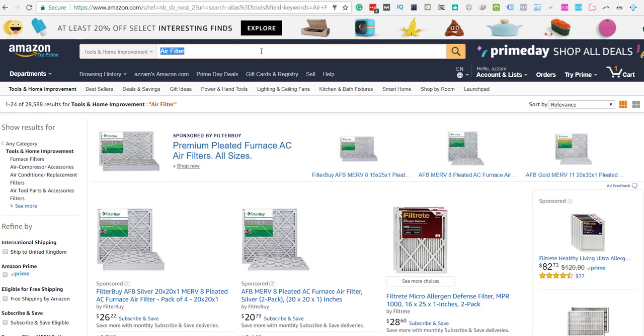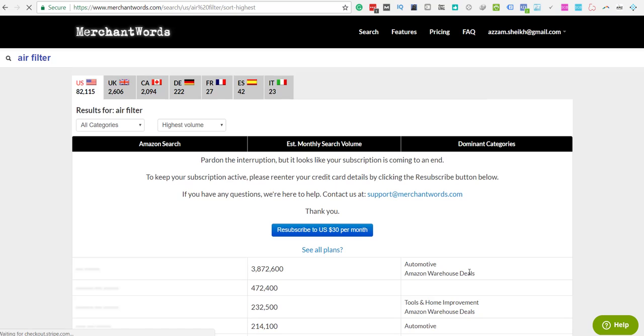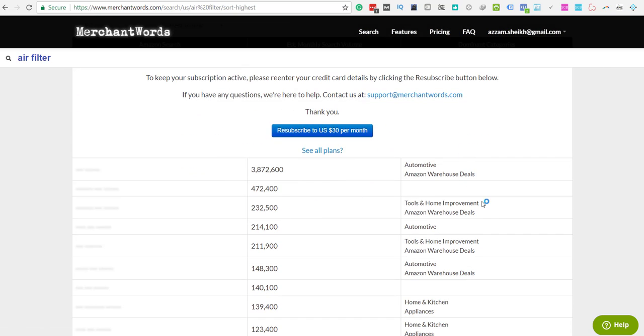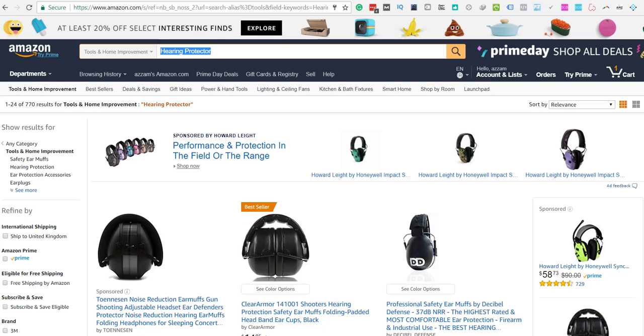And I'm going to take air filter, put it into Merchant Words, and subsequently this is the result I get. In the tools and home improvement section, which is quite interesting, the section that I picked, but it could be a 3-word term, there are 200,000 searches done, and just air filter alone in automotive is 3,800,000. Okay, so for me that is definitely a winner.